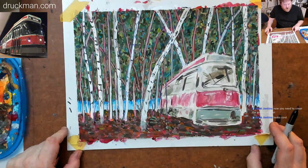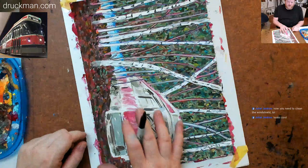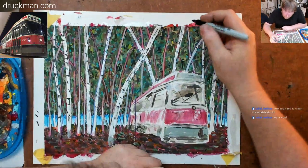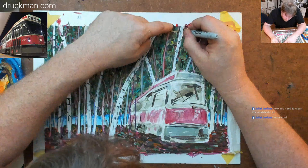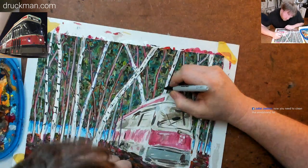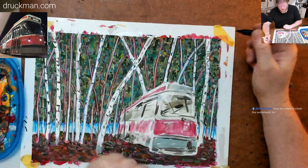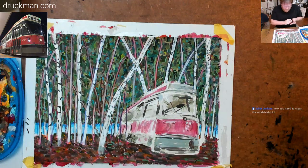No, it's going to be dirtier and dirtier. I'm going to make it so it's like I haven't even touched the streetcar. It's going to be way more contrast and darker and fit in. I just haven't got to it yet. Let's try to watch this. Problem is, I think I still have some wet paint.